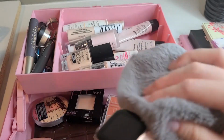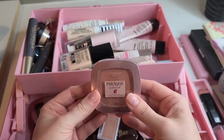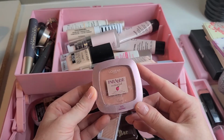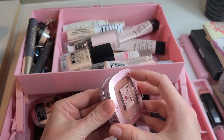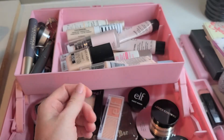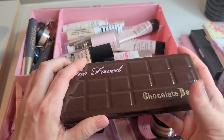Then let's see. I had this blush in. I didn't really use it that much because I was more so focused on the Jouer palette and then trying to use up my little Ulta one. This is the L'Oreal Paradise Enchanted in 193 Charming. Just a really nice color, but it was just kind of meh to me, so I didn't really find myself reaching for that. The other palette I had in was the Too Faced Chocolate Bar palette.